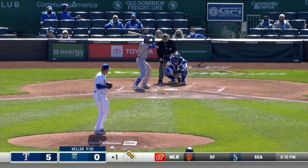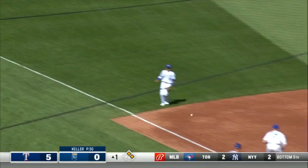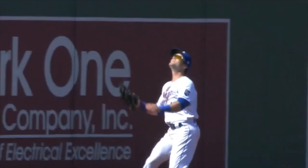First and second and nobody out. He'll hit it to left field, and that is up along the side wall, and Benintendi makes a terrific play and gets it to third with no further advance. And Royals fans finally have something to cheer about. Man, that was beautiful. Way to help him out. Certainly would have been a foul ball, but man.